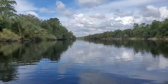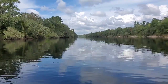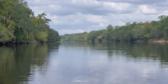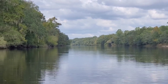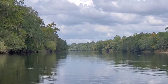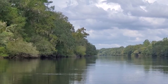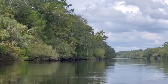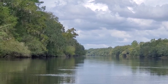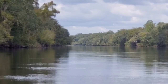All right, guys. I'm pretty sure I can see Chad. He's about almost a half mile back. He must be getting hungry because he's paddling. Trying to make it up here to Adams Tract, and we're going to sit down and have a little lunch. Plan out the rest of our paddle. Yeah, he's down there.